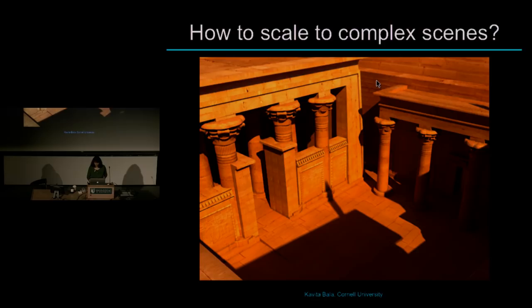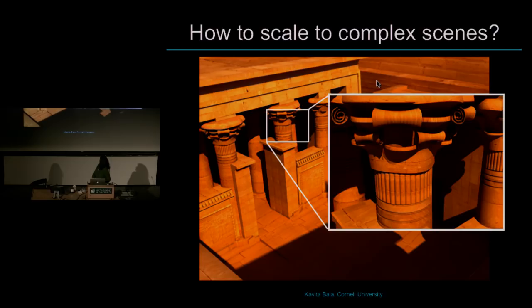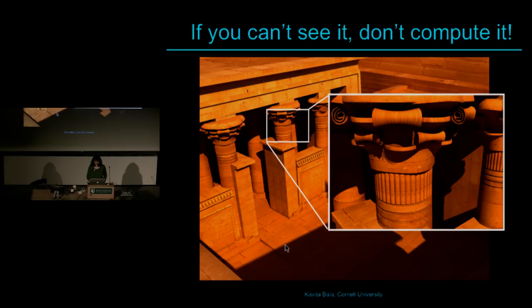Now let's zoom in on the pillar. If you zoom in on the pillar, you can see there's tons of detail there. There are these undulations of the surface, there are fine shadows in there because of the undulations of the surface, and the scrolls, etc. But if you go back to the original image, you can't see that detail, all right? So there's a very obvious idea that you want to use: if you don't see it, don't compute it, okay? And that makes total sense.